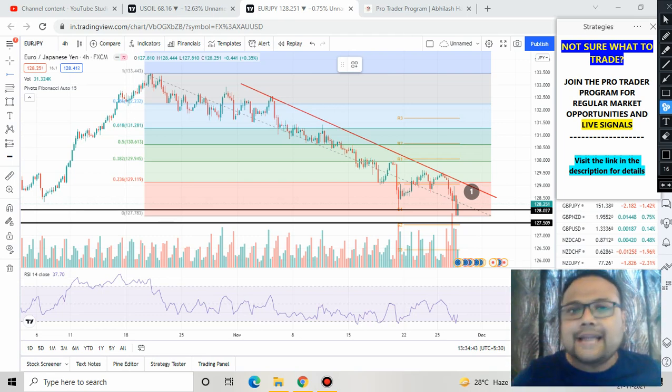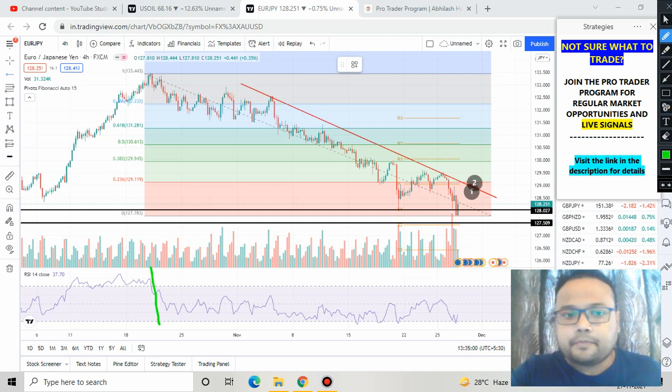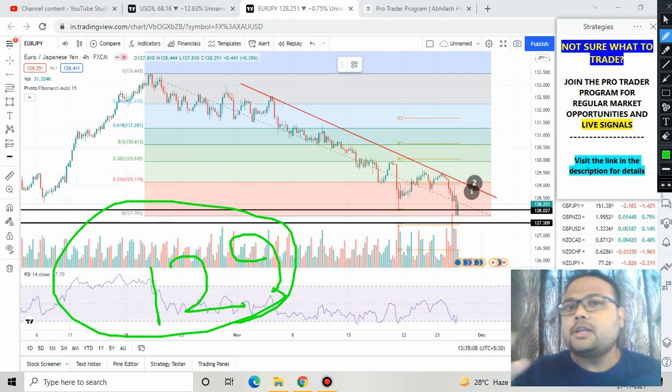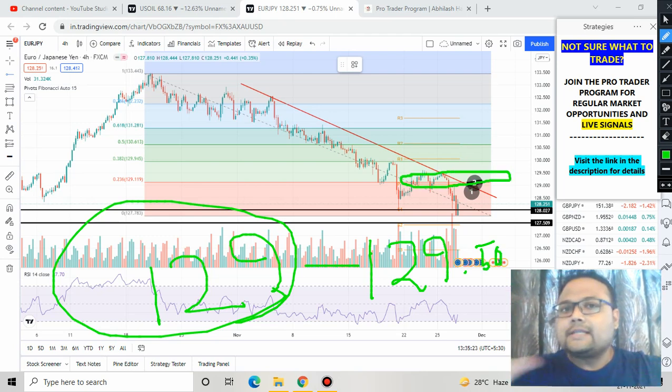And if you do not have these lines drawn on your chart, then please go ahead and draw these lines. And if the market breaks the trend line, there is a second possibility of the market coming down from the level of 129, because the market is already extremely bearish. Then we have the additional resistance from the trend line, plus we have the Fibonacci retracement level. So there is a good possibility of the market bouncing from 129 to the 129.50 level. This whole level is a resistance zone for the market.